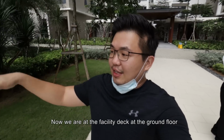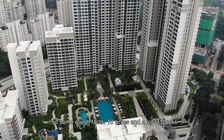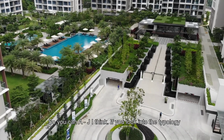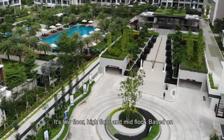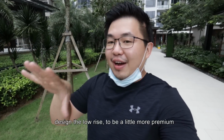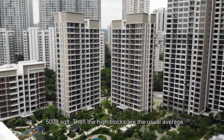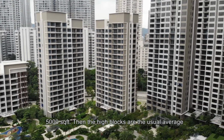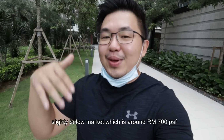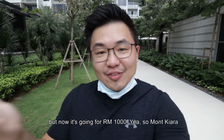Now we are in the facility deck at the ground floor. Some rough facts: 10 acres, a lot of blocks, so you have A, B, C, D, E, F, G, H, I, J, I think. If you look into the topology, it's low floor, high floor, and mid floor. Based on the developer, what they wanted to do is design the low rise to be a little bit more premium, so it's lower density, and the biggest build-up is up to 5,000 square feet. Then the high blocks are the usual average, 1,000-plus square feet. Entry price back then was slightly below market, like 700 per square foot, but now it's going for 1,000. So Mont Kiara is already 1,000 per square foot.